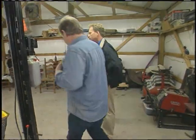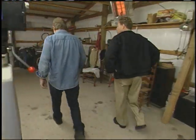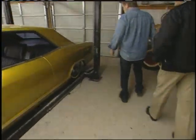Let me show you something in the back, what I did. Okay. And I like the color. What color do you call this? It's House of Candy. House of Color?